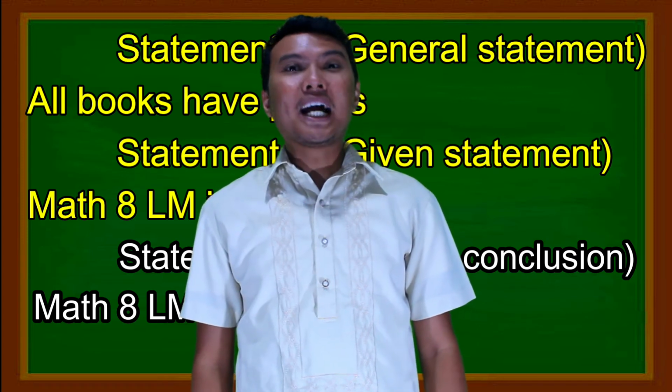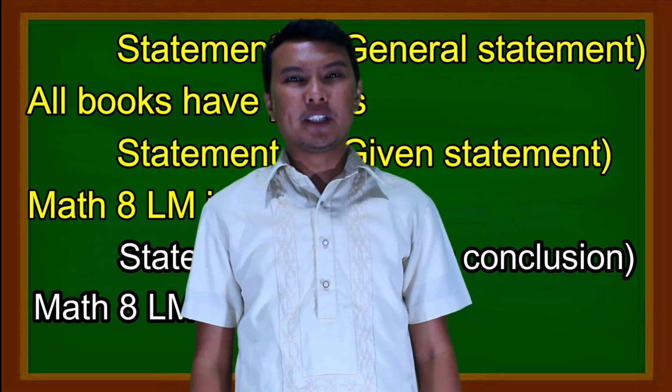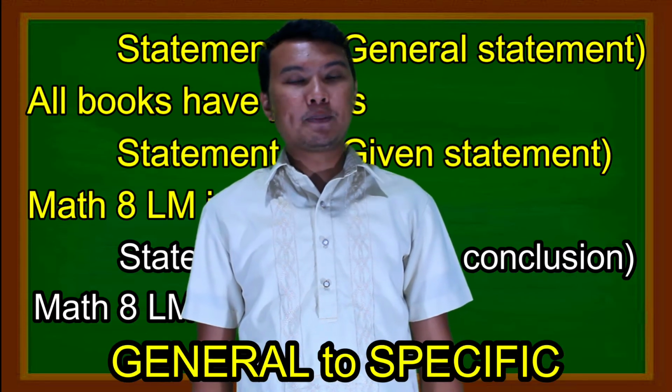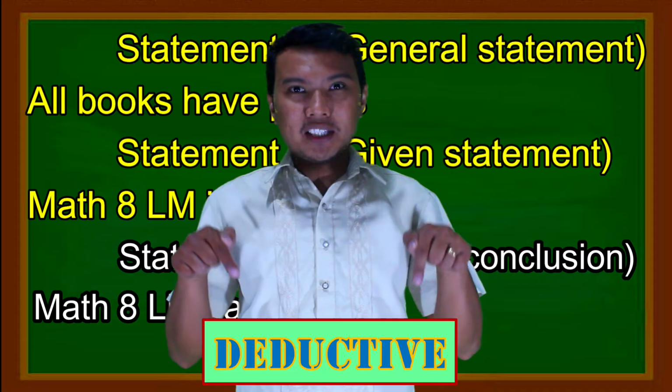Statements 1 and 2 are general. Then we had a specific conclusion in statement number 3. This general to specific approach of reasoning is what we call deductive reasoning.